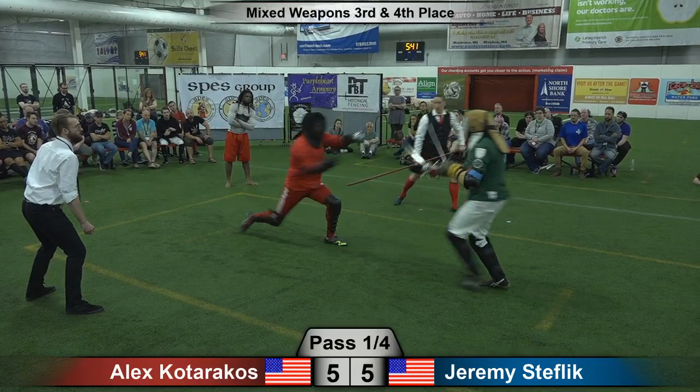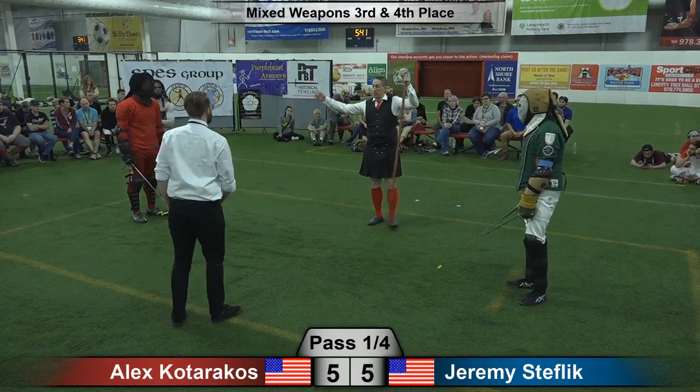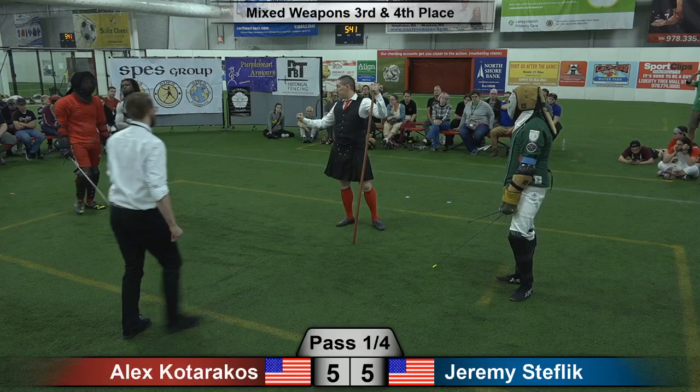That exchange blocked. Thrust missed. Ooh, that looks very nice. The thrust under from blue came through and the thrust over from red missed. It looks like Jeremy was able to block Alex's counter left thrust. He blocked one of them and dodged the other.